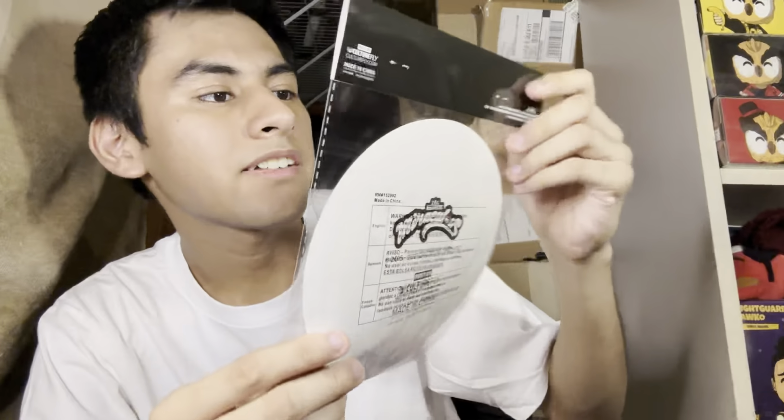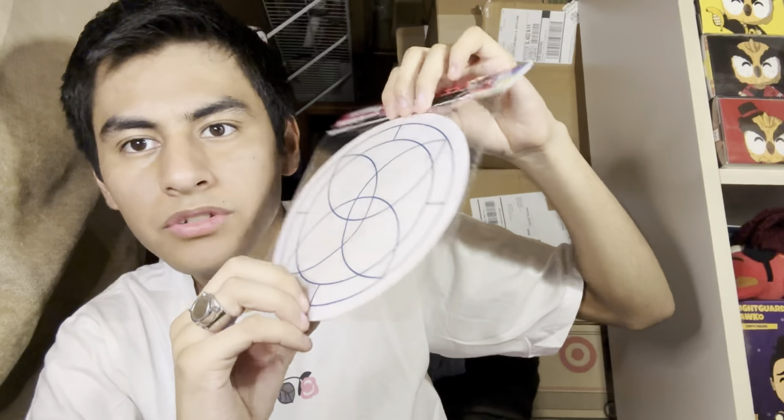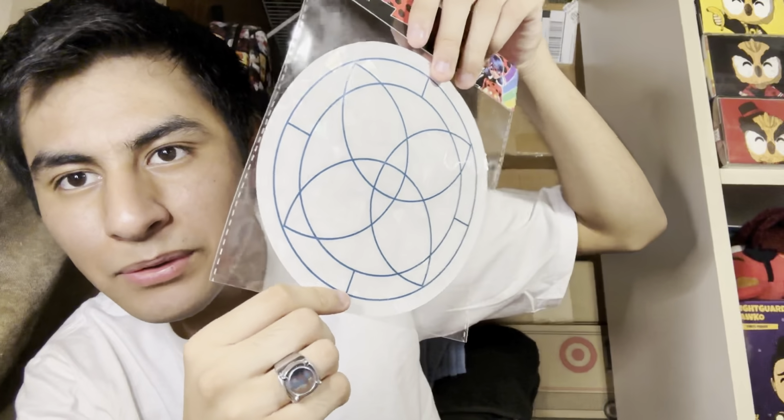Now this is a window decal. Ironic. I have a big window, so I'm not gonna be able to put this, unless you live in a mansion, then maybe you could. But this is actually pretty cool. Oh, can you guys see this? Yeah, there you go. See the little rainbow prisms. That's pretty cool.